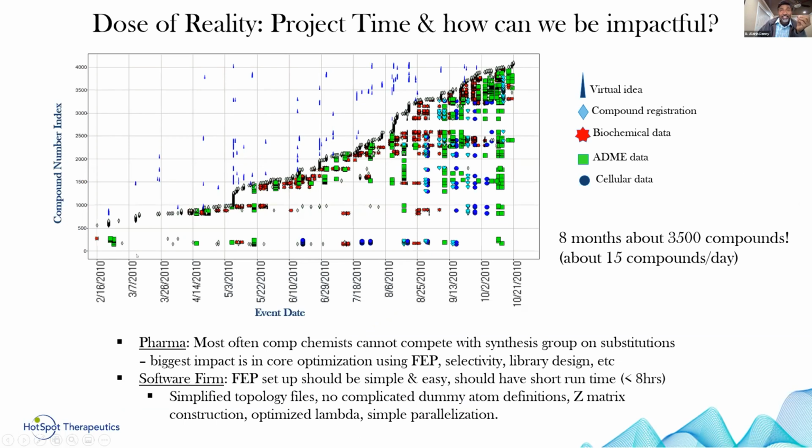So this is a typical project progression chart. This is from Pfizer, obviously. I don't know how many of you realize that drug discovery, in addition to being a science, there is a process to it. There is a timeline to it. So what this chart represents is the x-axis is obviously time, and the y-axis is compound number, and this leading dot here is when the compound was made. It goes up, and if you see the chart like this, that means that day there were hundreds of compounds that were deposited in our database.